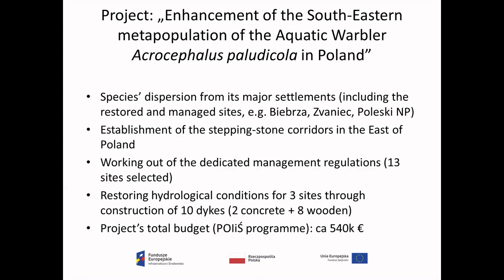Therefore, we first pre-selected some 13 sites in the east of Poland, and the program minimum for them was to develop and implement some sort of management regulations for the landowners. Out of those 13 sites, we also decided to restore the hydrological conditions and the natural conditions in general for the aquatic warbler on 3 sites. With this purpose, we planned to raise several dams. Some of them were wooden, some of them concrete, and that was the plan.